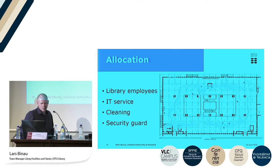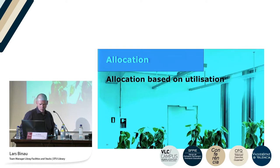And the last one within that is allocation. When do we actually need staff in the libraries? We can use these sensors to detect when there will be people, and we can use the data to predict when there will be people, because we know when they leave the auditoriums, and we know if they're going towards the library. As an example too, we looked at the data from how the toilets had been used.